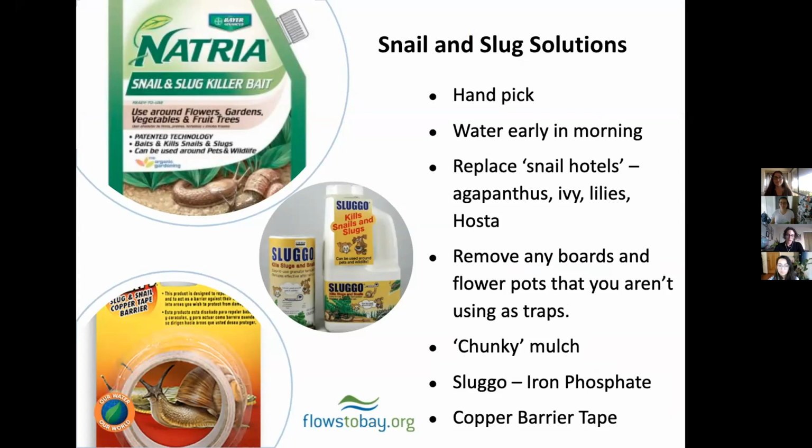We want to avoid certain plants that they like and like to hide under, like agapanthus, ivy, and lilies. Again, we want to remove debris like we talked about with rats: any pots sitting around that you're not using, or boards, pieces of wood, things that they can hide under during the day. We want to water in the morning, so the plants have time to dry out before nightfall again.